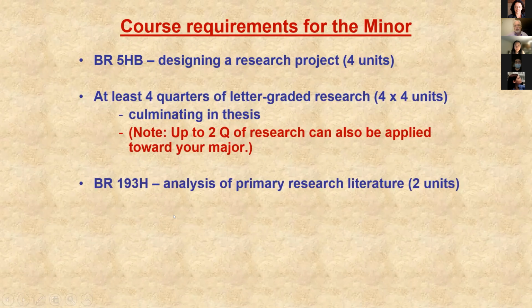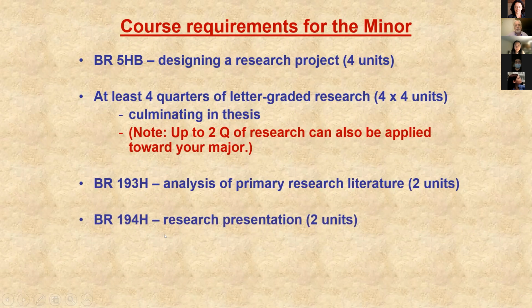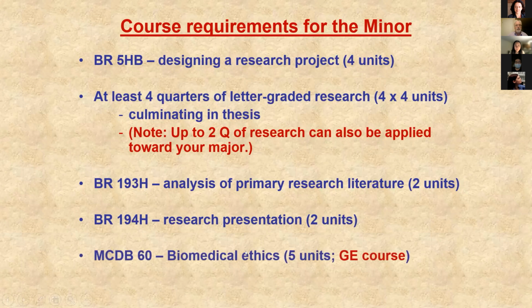We have 2 seminar courses. Biomedical Research 193H, where we collectively read primary research papers, a paper every week, and discuss it collectively as a class. So you learn how to read these papers critically and analyze them. And Biomedical Research 194H, where you will present a seminar to your classmates on the research you're doing in your lab. And you'll listen to seminars by your classmates on the work they're doing and learn how to engage them with questions, even if the work is outside your field of expertise.